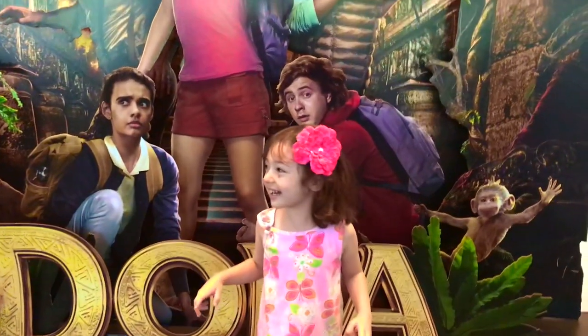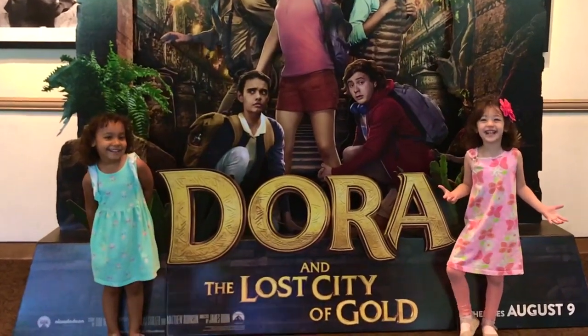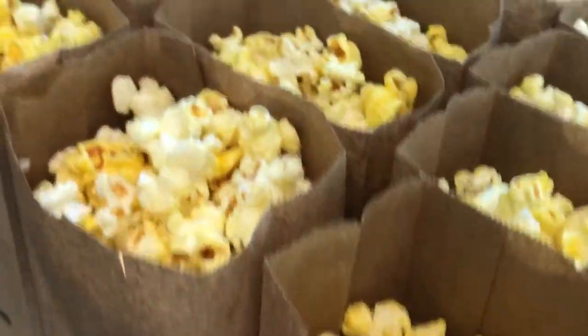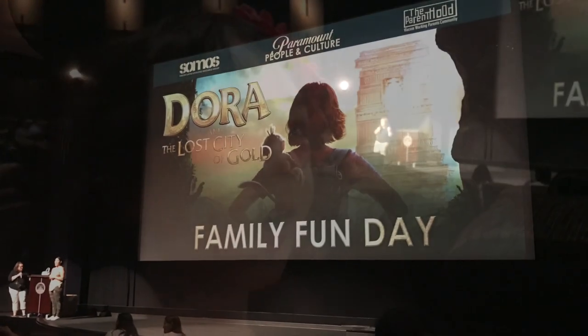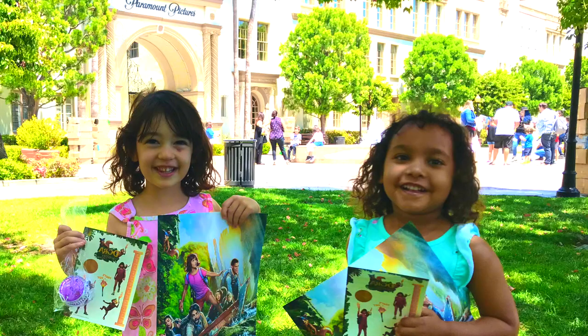Enough live reptiles. I'm ready for the movie to start. Is that for me? Yay, they said I could have as much as I want. Now quiet, movie's about to start. I'm so excited. That was so fun. I even got a Dora poster to take home and tattoos and a yo-yo.